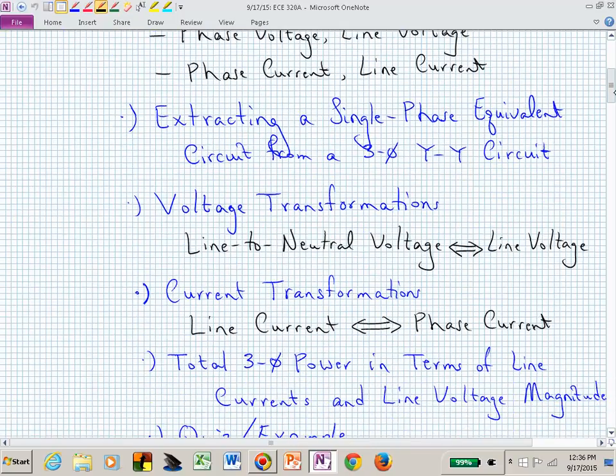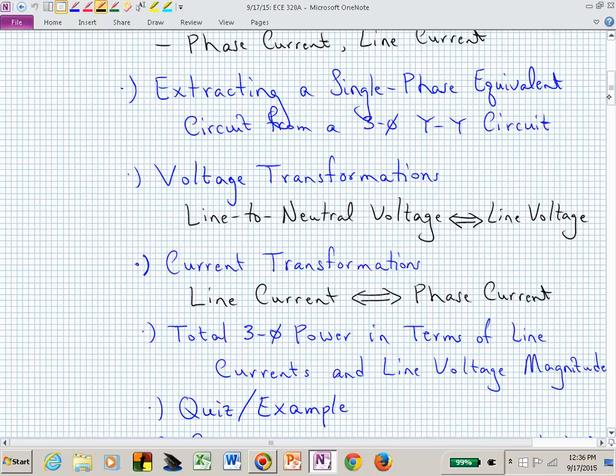We will then pick up where we left off last time and essentially extract a single-phase equivalent from a three-phase YY circuit.